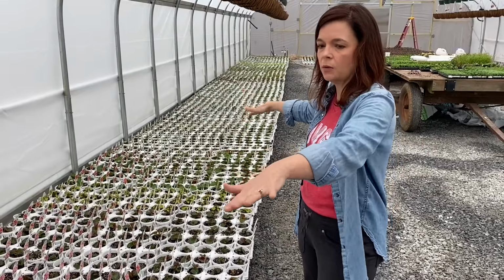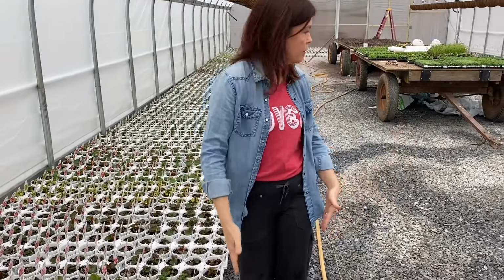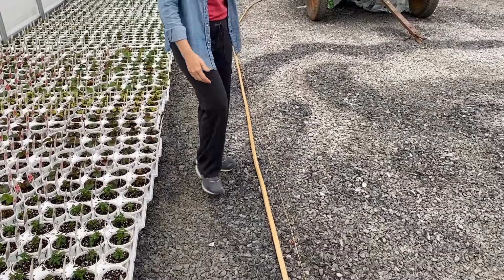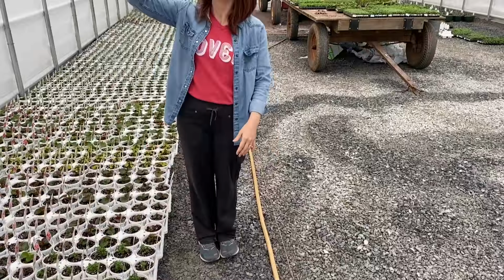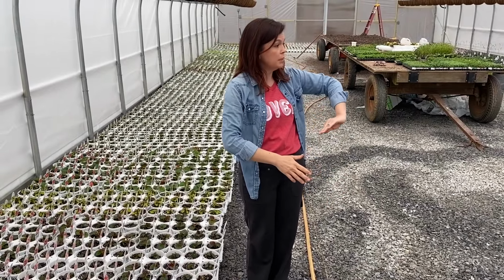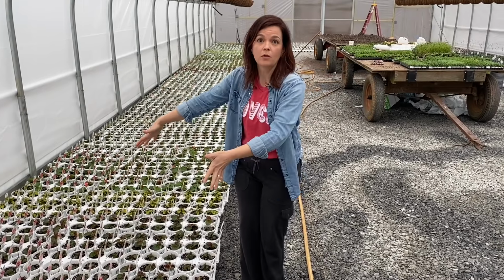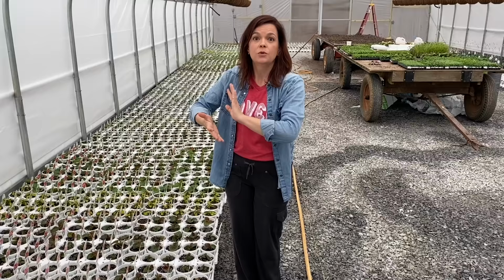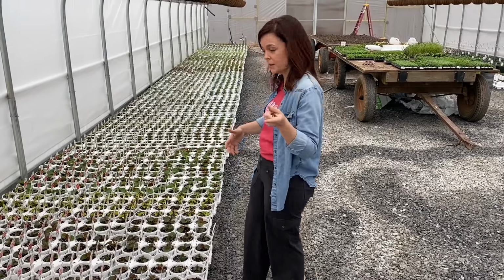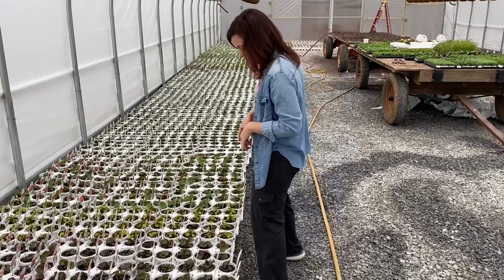So each side will be just like this. We're going to have a walking path, if you can see this yellow string near the hose, this is going to be our walking path so that we can get to the hanging baskets. From this yellow string basically over to the other side will also be filled with all of this 4-inch material. So we've got lots of plants that we are going to cram in here, maximize our space. Okay, but let's walk and talk.